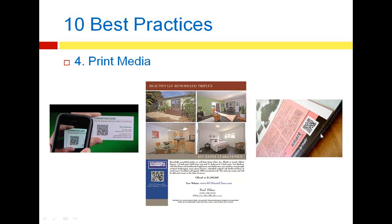I'm starting to see them, and they're not being used well because people are directing these QR codes to non-mobile enabled tools. They're sending them to their website, and most of your websites don't look great on a mobile device.